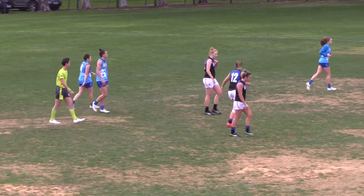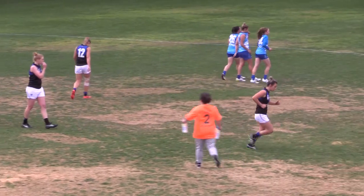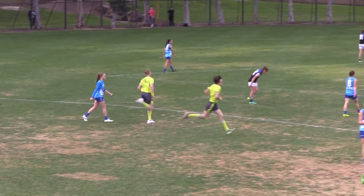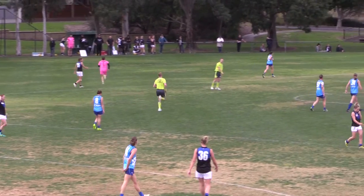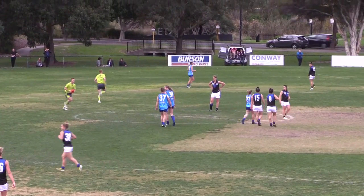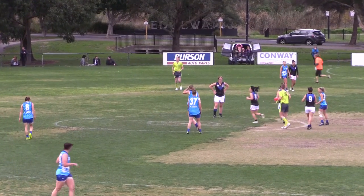Swisse VFL Women's Action. Round 2 from Merv Hughes Oval. Round 3. That's also the first time I've called a women's match. Oh, yeah? I'm going to try and stop saying it. No, it's alright. We're on now. No, I just won't give something we're on.